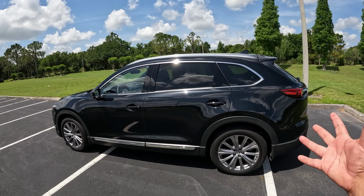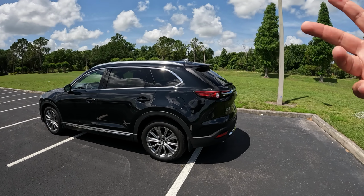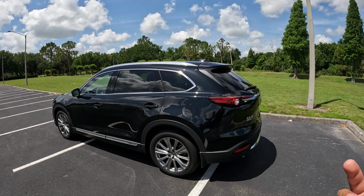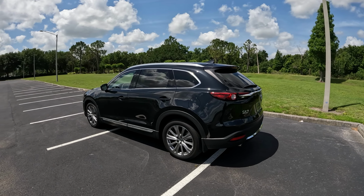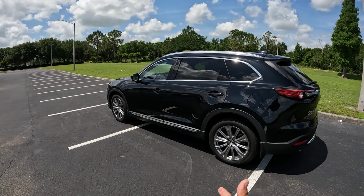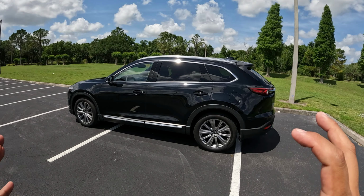It's not as big, for example, because obviously, what's the competition to the CX-9? Of course, you've got the Pathfinder from Nissan, you've got the Ford Explorer, which I've driven many times. We have Kia, the Palisade, we have the Telluride, we have also the Honda Pilot. All kinds of SUVs that are basically 6-7 seaters. This is a very competitive market in this segment.